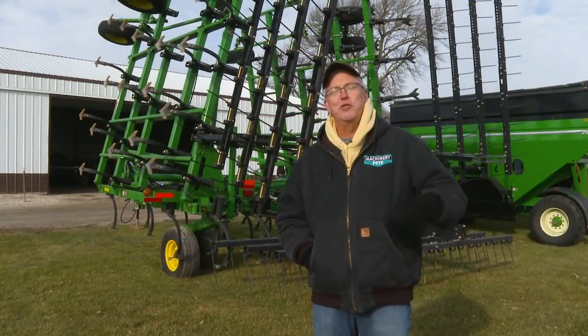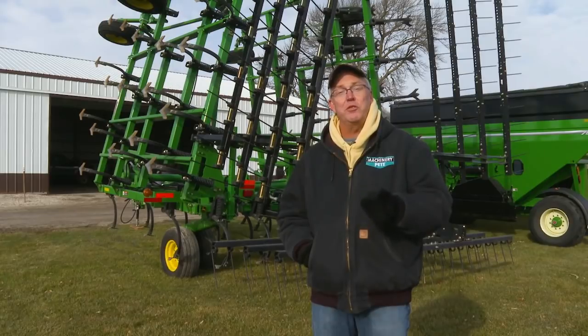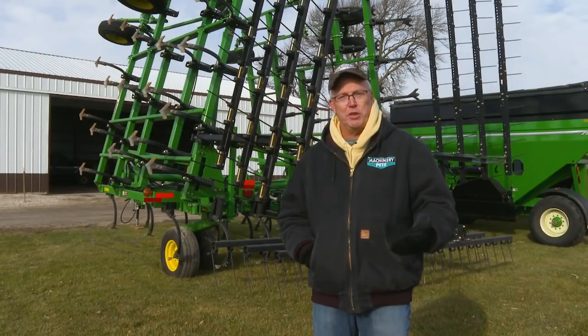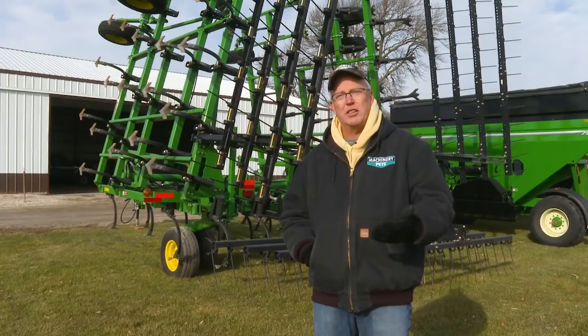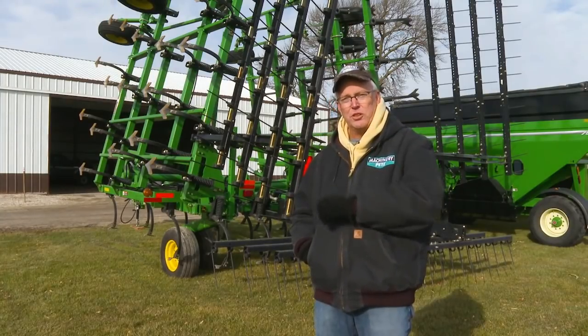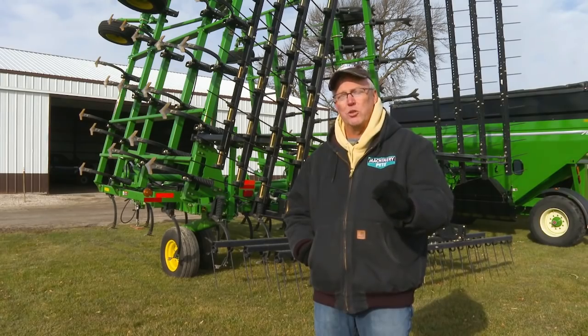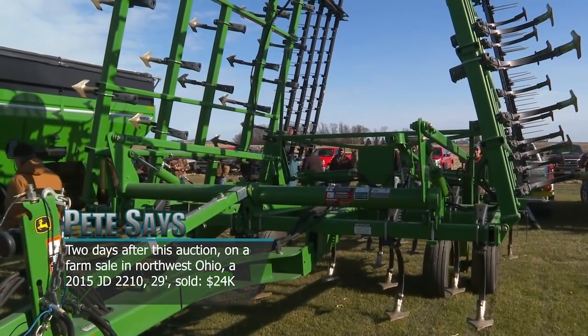$30,500. Okay, folks, you faithful viewers of the show, you probably remember on a recent episode, we watched a 2014 model John Deere 2210 field cultivator, 55 and a half foot, sell on a farm auction in Thief River Falls, Minnesota. It was the strongest seller on the auction, went for $58,000. Now on today's sale here in North Central Iowa, we got a 2011 model, but it's small, it's only 36 foot.